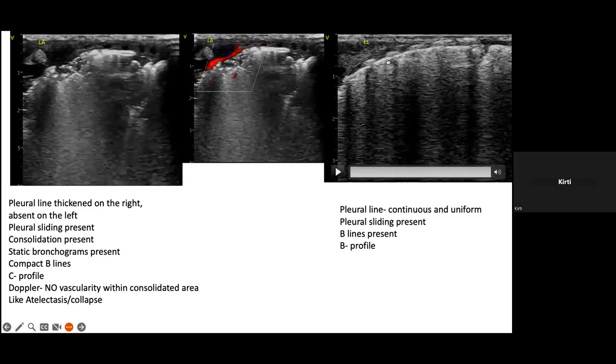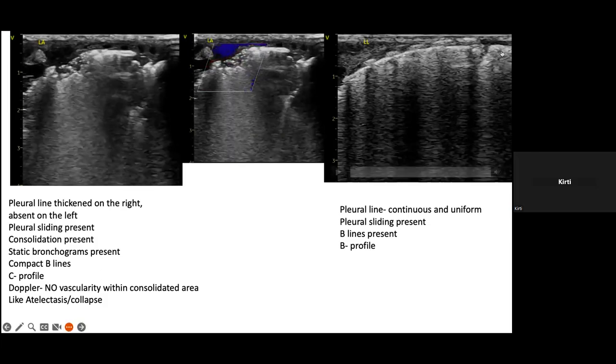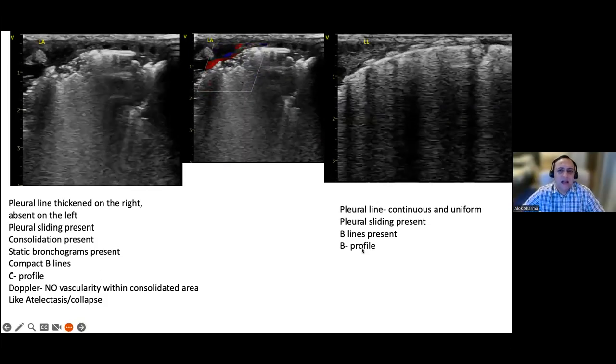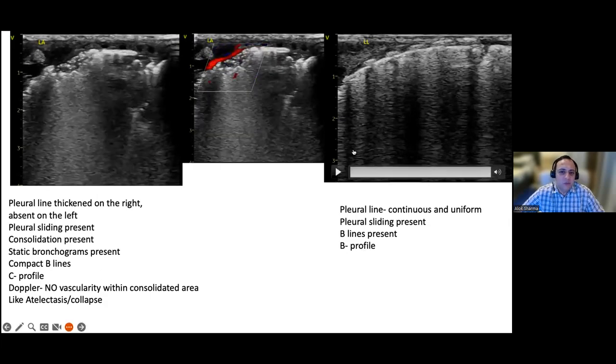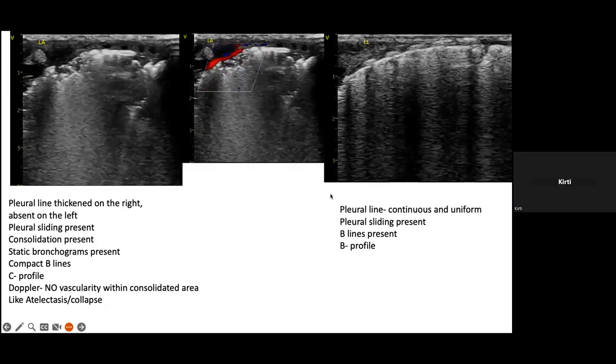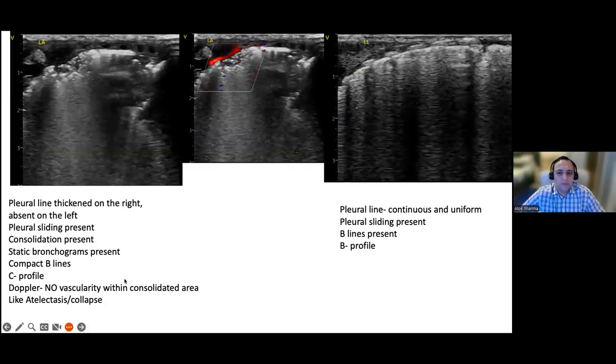Then on the left lateral, it's mainly continuous, but still I think this is a distorted pleural line, or maybe my probe has only 8 frequency. Do you want to play it? Yeah, if you just play it. Yeah. It looks okay. Looks fine. Okay. I think you just have ribs coming in there, which is why you have that intermittent kind of dropout below the level of the ribs. But this is compact B lines for me. Yeah. B lines, and it's a B profile.